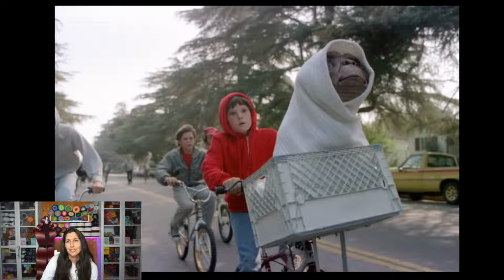E.T. Of course, it is the first one we start with. You saw it. It's also the cover picture for today's live. So yeah, in one of the most iconic moments in cinema history, young Elliot and his friends ride their bikes in an attempt to save E.T. from the government agents who are trying to capture him.